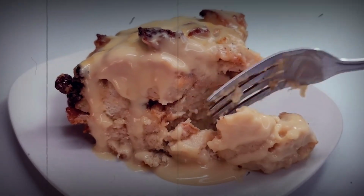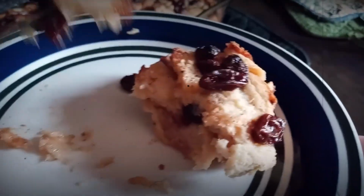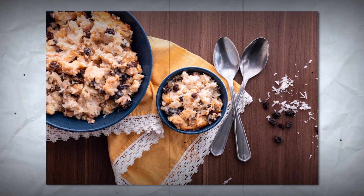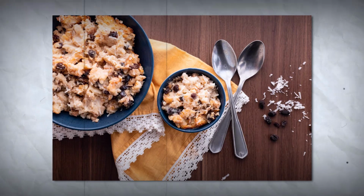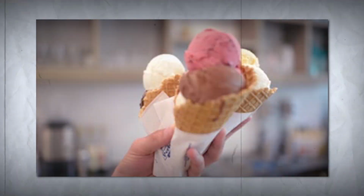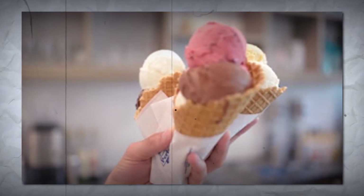Bread pudding's charm lies in its texture, a soft, almost creamy interior punctuated by bits of soaked bread that hold their shape, contrasted by a lightly crisp top that catches the oven's golden kiss. It's a dish that bridges the gap between dessert and breakfast, often served warm with a drizzle of cream, a scoop of ice cream, or a simple dusting of powdered sugar.